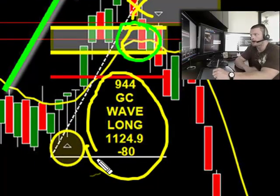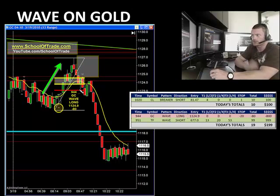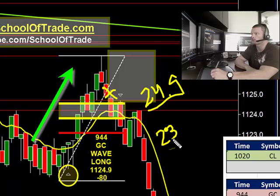Now, we're going to talk more about how we place our stops and targets, but the bottom line was an 80 tick loss here on the gold. Now, as you can see, that's a pretty big loss, right? But let's look at why we took that loss. Well, when we got in, the fill ended up being about 24.9. It was just above this zone here, trying to chase after it, got a little bit late behind it. The stop, of course, down here was at 23.5, something like that.